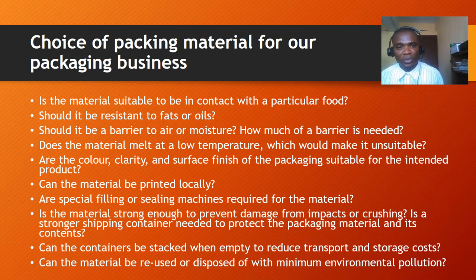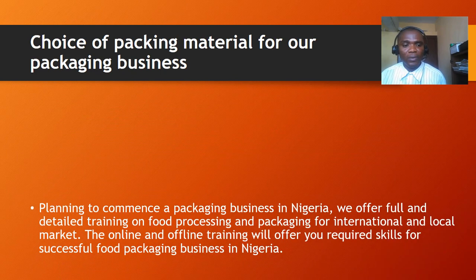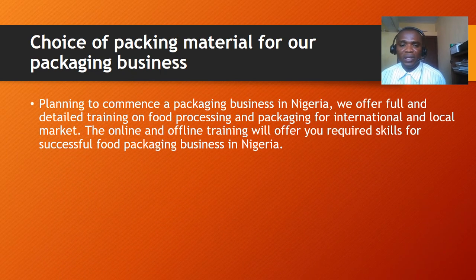Now, if you are planning to commence a packaging business in Nigeria, we offer full training on food processing and packaging for international and local markets, not only food processing. You should consider food export. We teach you how to export your product, how to package, how to brand, and how to build your online presence at a token.